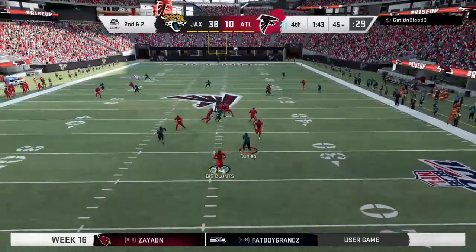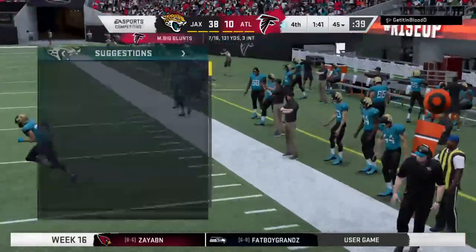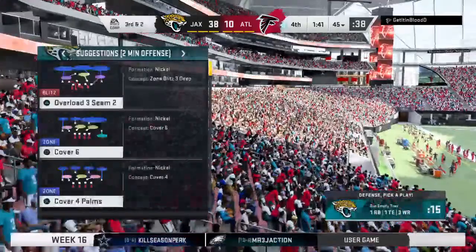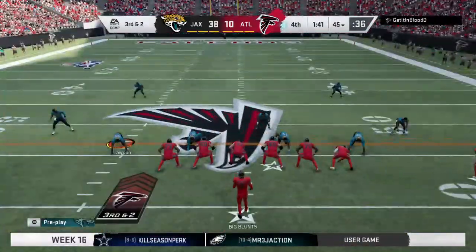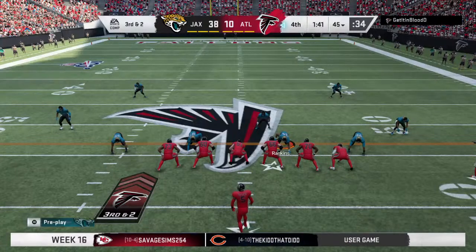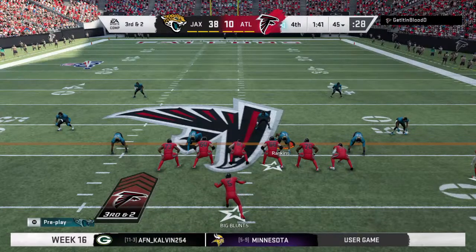Back to throw. Sliding out of the pocket. Incomplete. Another incompletion. You know, it's a wonder he's still moving around back there the number of times he's been sacked. Yeah, he's staying out there, isn't he? And you don't think about it much in a game like this, but he's showing incredible leadership. Still competing, still fighting, not taking himself out of a ball game that appears lost.